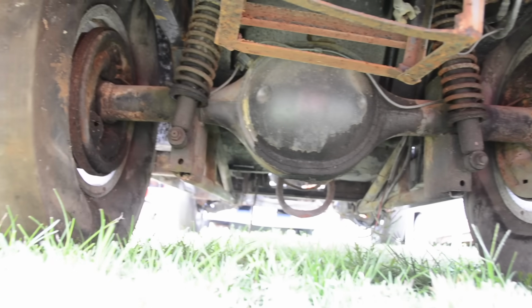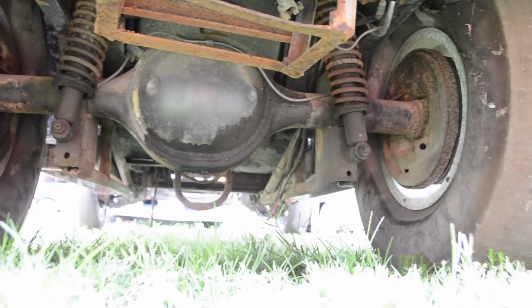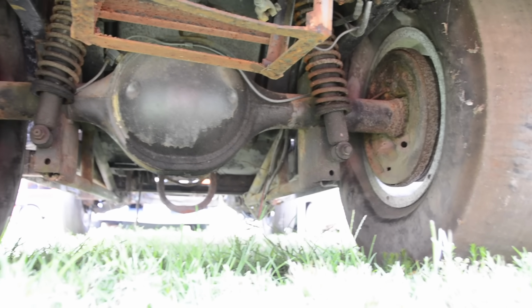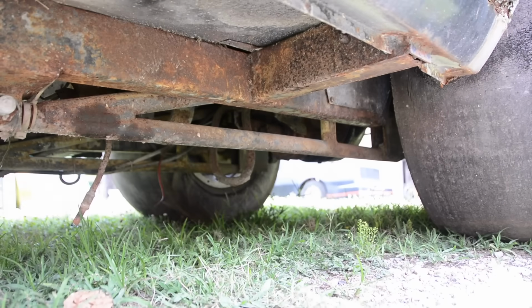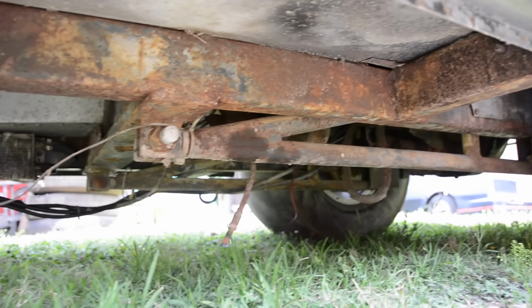Out back, this thing has ladder bars and coilovers, a narrowed 9-inch Ford, just kind of a timeless drag car setup. And according to Ernie, this guy ran a really, really low rear end ratio, like a 5.88 or a 6.13 or something crazy like that. And the reason for that is it had a really high winding 351 Cleveland engine and a C6 transmission.